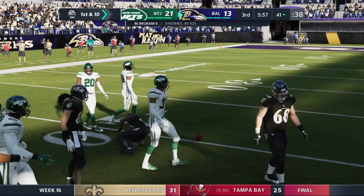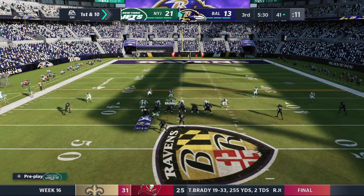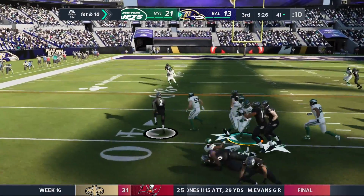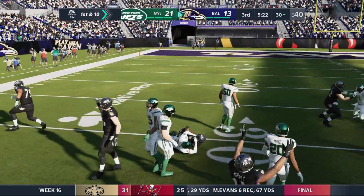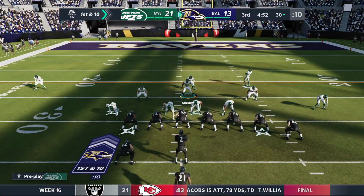You got to think they're going to lean on this run game a little bit. And let's see if they can get the win here to preserve that number 1 seed. Here is Huntley. He keeps it on a quarterback design run, and he picks up a first down. It looks like they're just going to keep running the ball with Huntley at quarterback.